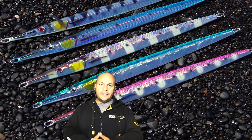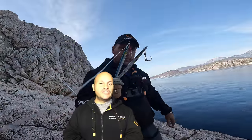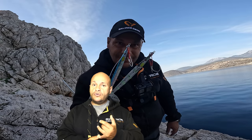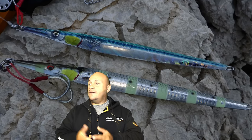And about jigs, guys, amberjacks love long and slim jigs. They really like the size. They need to see size. I have got more amberjacks with 100, 120, even 150 gram jigs from the shore than 60 or 80 grams. And sometimes I was casting smaller jigs, and when I accidentally or I just tried a bigger jig, I got a fish and a strike.